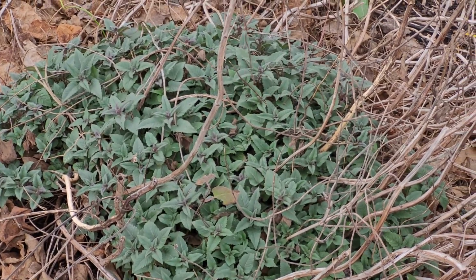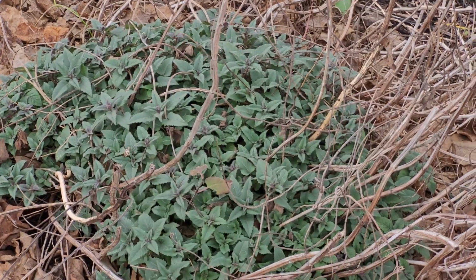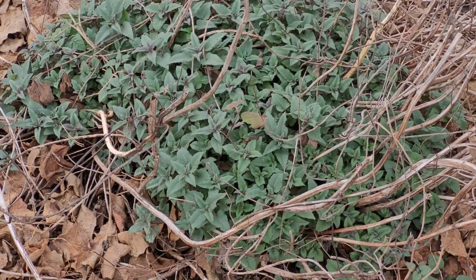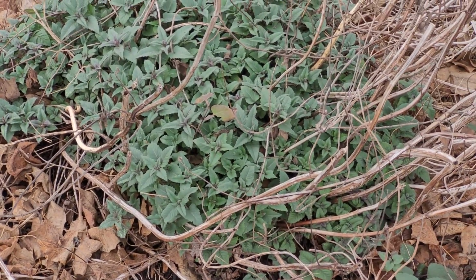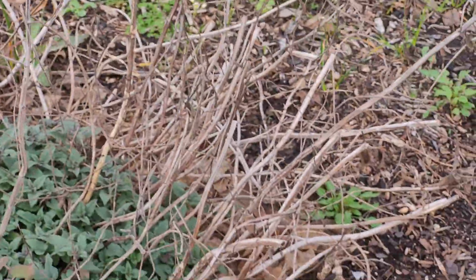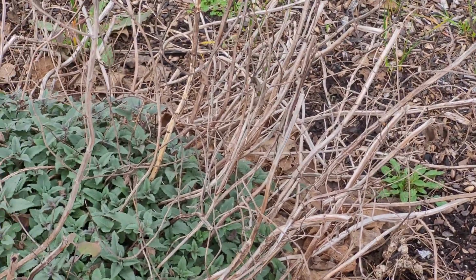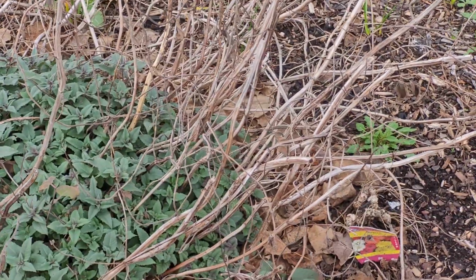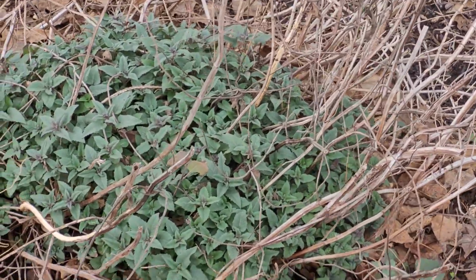But this bee balm, also known as wild bergamot, produces beautiful purple flowers, and it's already starting to mound back up and come back to life. All of this tall dead area is where it shot up. It shoots up pretty tall. This one got over 4.5 to 5 feet tall, which is pretty insane.